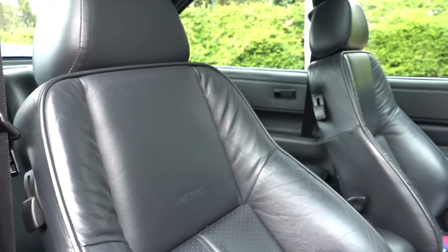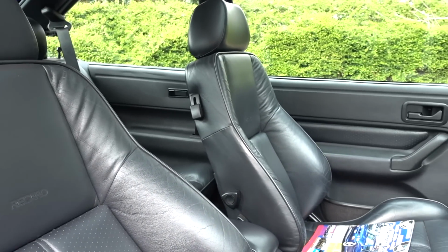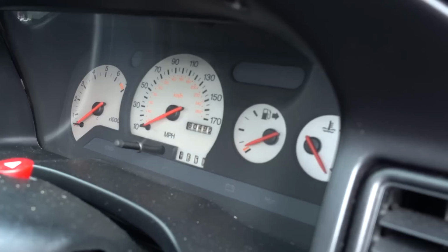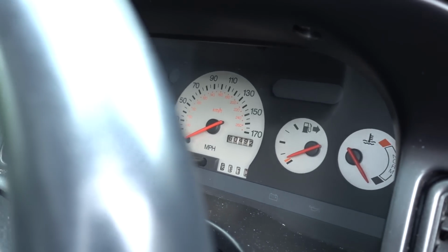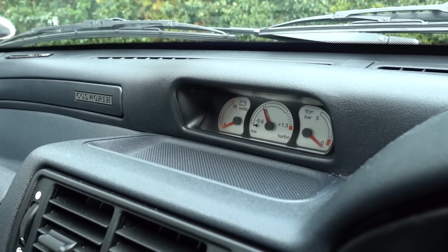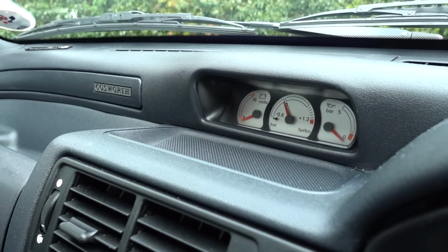So the interior guys is finished off in this black leather. It's got the Recaro leather seats. The speedo and the dials all have this period white look. Check the speedo out guys, it goes to 170 miles an hour. You've got the ancillary dials up here that look at turbo boost, oil pressure, battery level, etc.